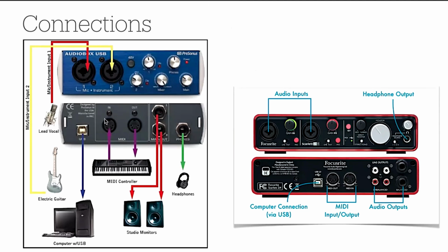And of course, you've got these connections here that look kind of funny. If you're going to have in the future or have one now any kind of a MIDI controller or a keyboard, you'd want to have one of these on the box. And then there is this main connection that goes to your computer or your device, whatever it is.